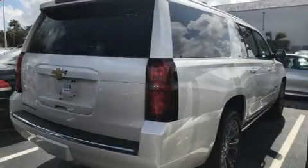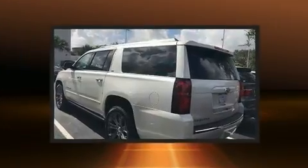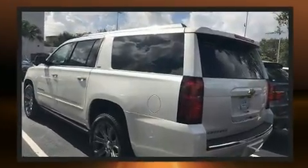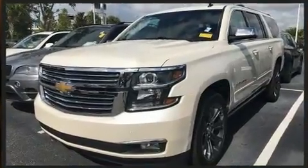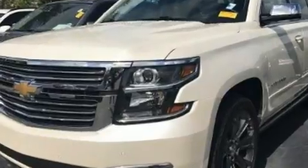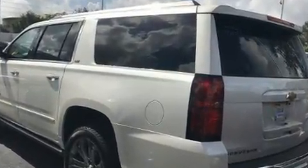Discerning drivers will appreciate the 2015 Chevrolet Suburban 1500. It features an automatic transmission, rear-wheel drive, and a powerful 8-cylinder engine. Chevrolet prioritized comfort and style by including power front seats, a power liftgate, and one-touch window functionality.